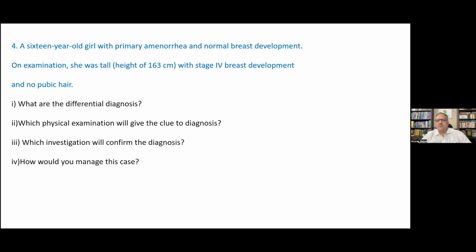Tall, everybody's forgetting the main thing. So this is a girl, but she has a karyotype of XY. So that will confirm the diagnosis, so people will know. This is a DSD. So you have got an inguinal gonad there. That becomes important. Yeah. So next question. Which investigation will confirm the diagnosis?